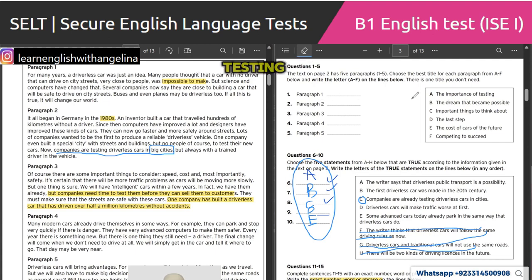Okay, the importance of testing. Which paragraph talks about the importance of testing vehicles? The importance of testing. Paragraph 3. There's just one paragraph that talks about testing the cars. Paragraph 2? No, no, 2 is not talking about testing. Why testing is important? Ma'am, 3. Of course, accident. 3, right? They must make sure that the streets are safe with these cars. That's why testing is important, right? This one talks about why test.